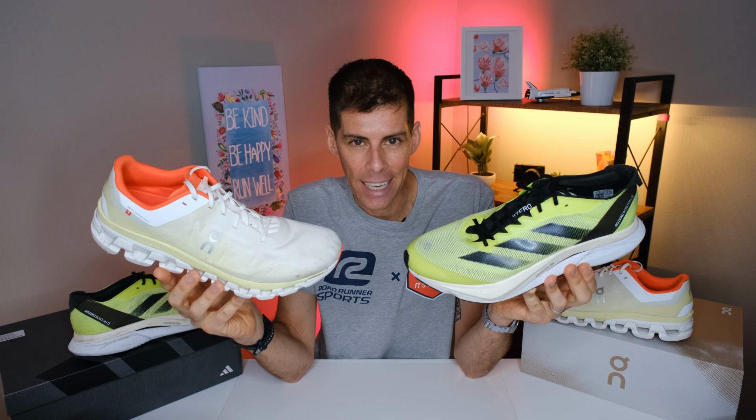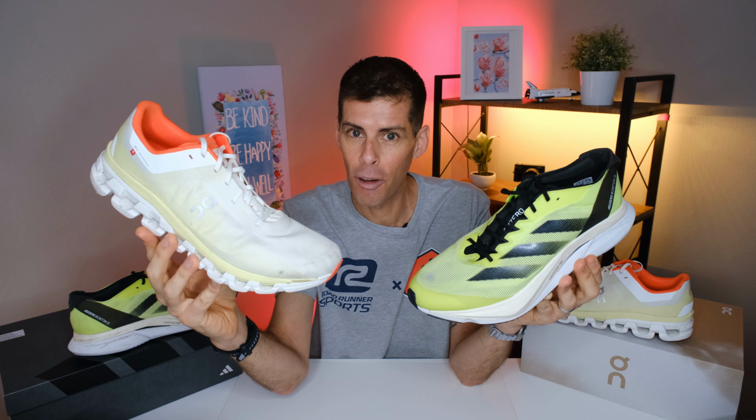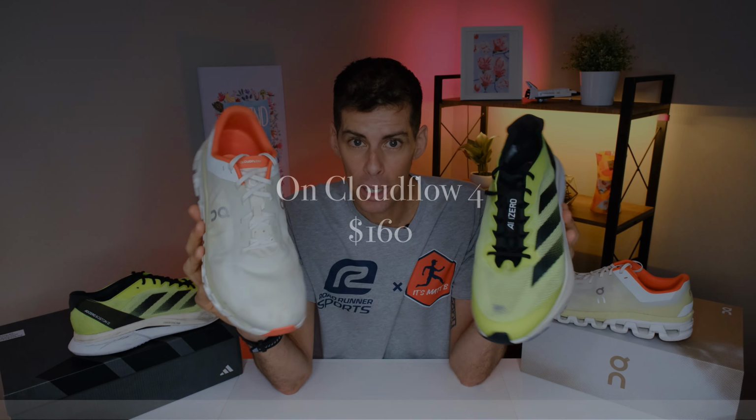Let's get started with price, as we always do. The Adidas Boston 12 will cost you $160. The On Cloudflow 4 will also cost you $160. Pretty comparable so far, right?